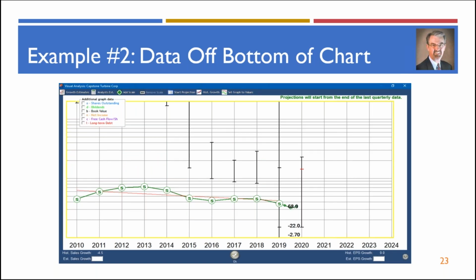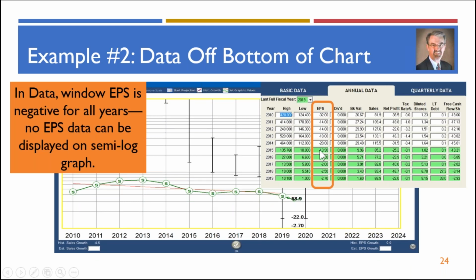Second example, in this case, you can see down at the bottom that the pre-tax profit and the earnings in the most recent year were negative. That means the data is somewhere down below the bottom of the graph. No matter what you do in this case, if you look at the data window here, all the earnings are negative. They're getting slightly less negative as the company is progressing, which you might count as progress, but it is still not profitable. There is no way that you can show negative values on a semi-logarithmic graph, so this data is not shown anywhere and can't be displayed when it's all negative.